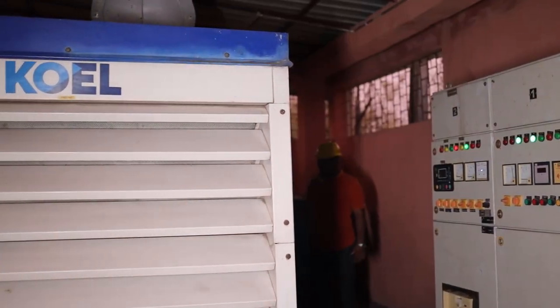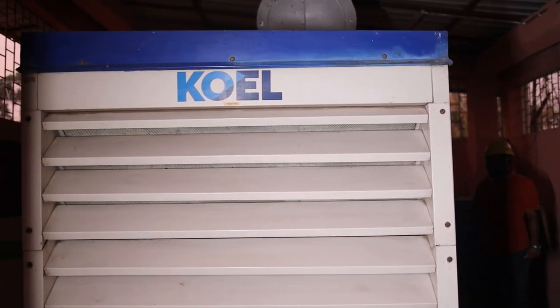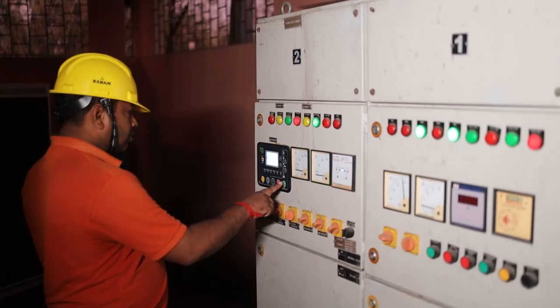We also have a 150 kVA diesel generator as a backup auxiliary supply.